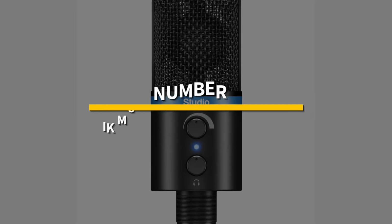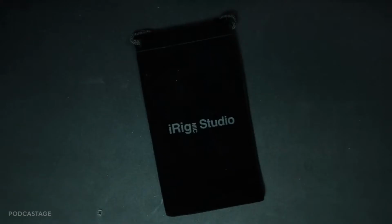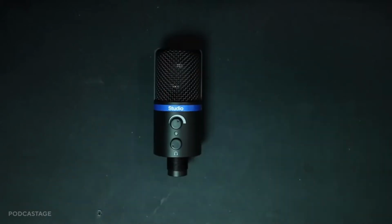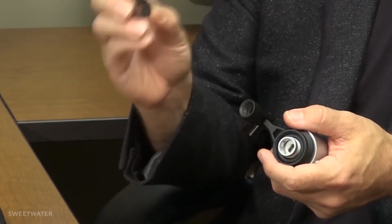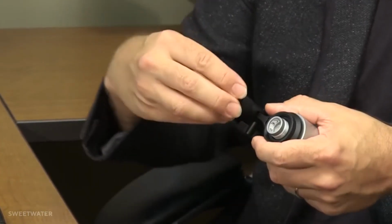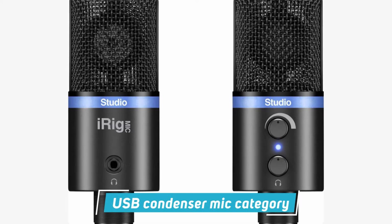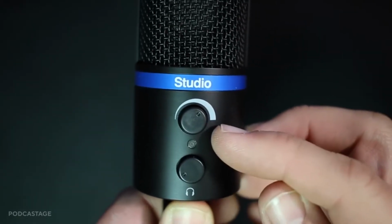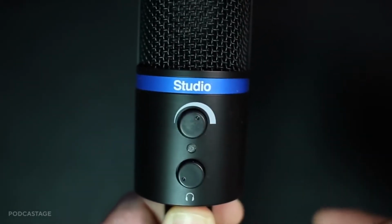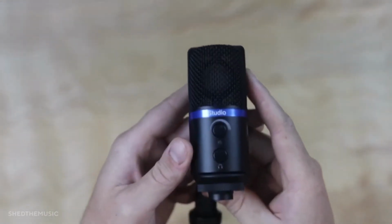Number 9. The IK Multimedia IRIG Mic Studio. The IRIG Mic Studio is an inexpensive home studio upgrade with above-average build quality. The IK Multimedia IRIG Mic Studio, also known as the Mic Studio, is the Italian brand's entry into the overstuffed USB condenser mic category. Compared to some of its peers, the Mic Studio is essentially a veteran, having been around since 2015. The premise was, and still is, simplicity.